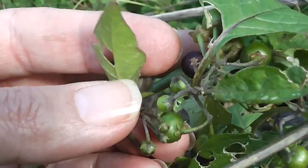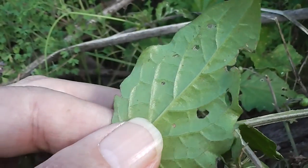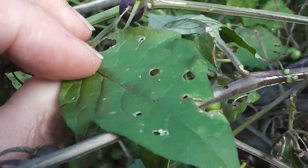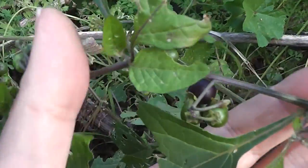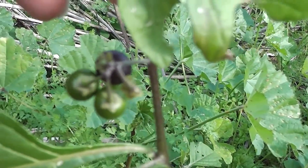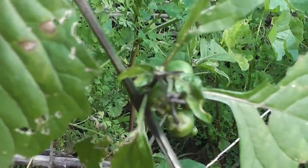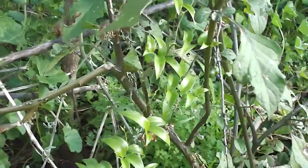Botanists can use a freeze frame, can't they? And examine it carefully. There's the leaf, albeit chewed. There's the back of the leaf. Lots of footage of what I think is Solanum nigrum. So if it's vertical, the fruits point down. There's some more.